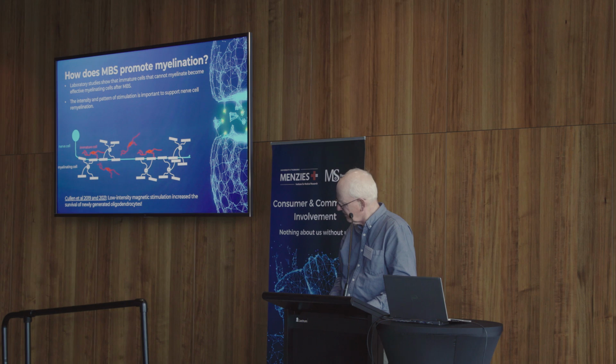All right, so here we go, and we're going to see the cells, the red cells, we can show increase in number, and then the red cells become myelinating cells. Now we're going to remyelinate, and suddenly we can restore action potentials to that cell.